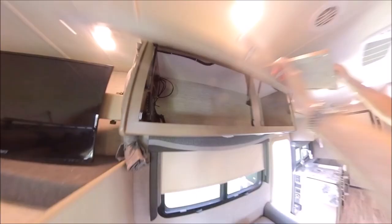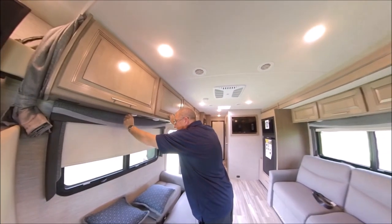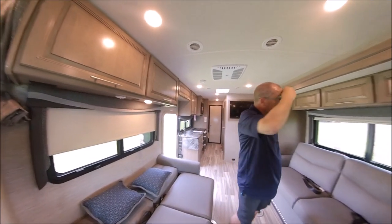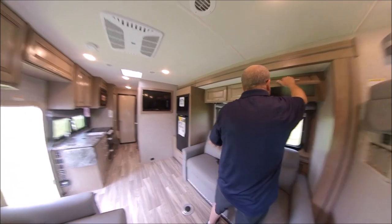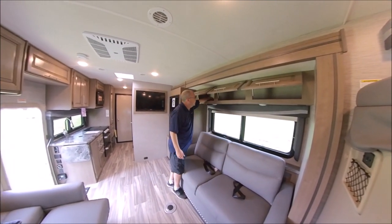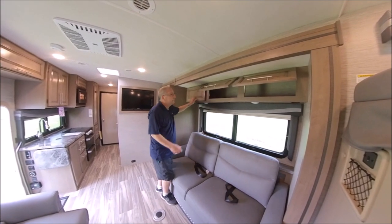Okay. There's your controls for your cable right there. Here you have two LED lights right here. Okay. Got them both there. Over here, we have some more storage. Here, and here, and here. And that's pretty deep all the way back in there. It's all the way to my elbow.